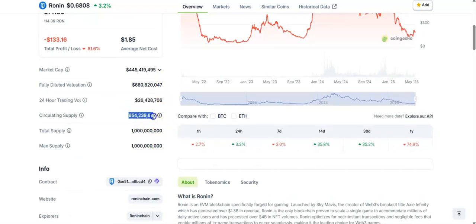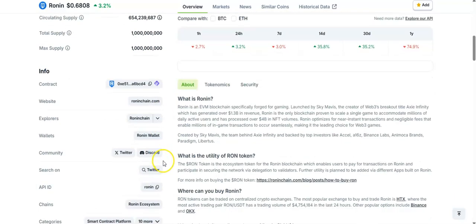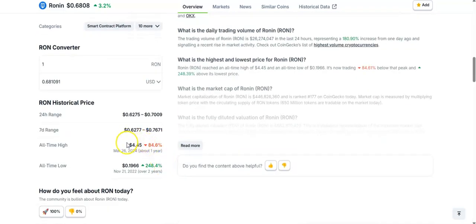Circulating, you do have about 65.4% that is circulating from this. So, it's not bad either. Most max supplies are like 10 billion, I would say. That's probably the average that you'll normally see. And yeah, let's take a look at the all-time high, which was what, $4.45. You're getting about an 85% discount at the moment, guys.